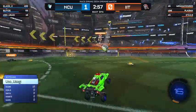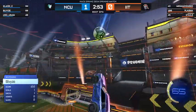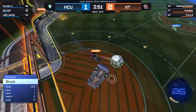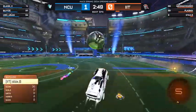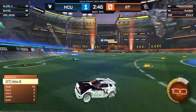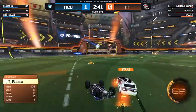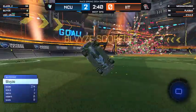Kind of lackluster defense at the moment. Kind of just sending an empty ball up the sidewall, leaving it wide open for a Blaze double tap. Can't quite get the read. That's going to leave Uso Usagi and Blaze to bail NCU out here. Blaze gets a nice cut in midfield and a great shot right over Plasma. That's going to be 2-0 for NCU.